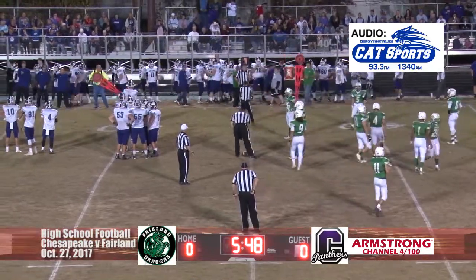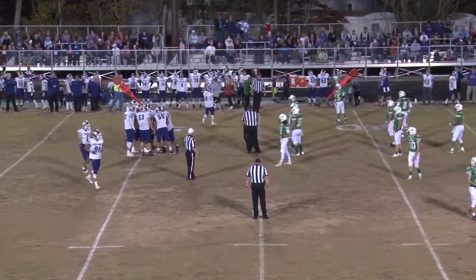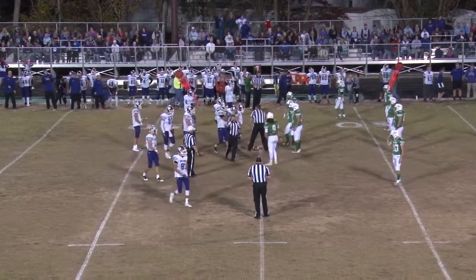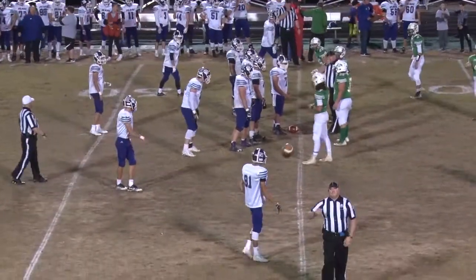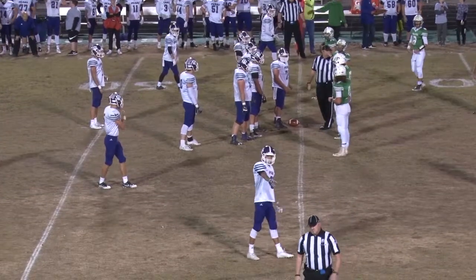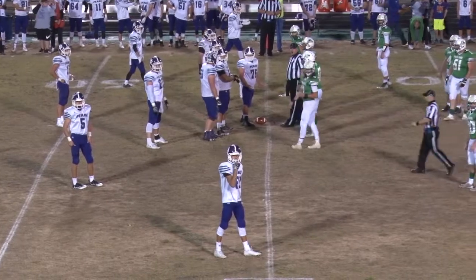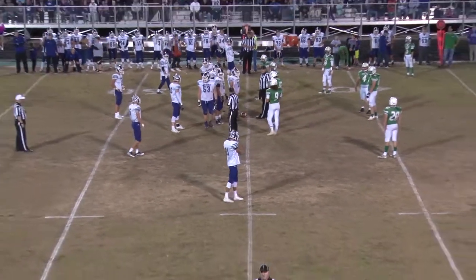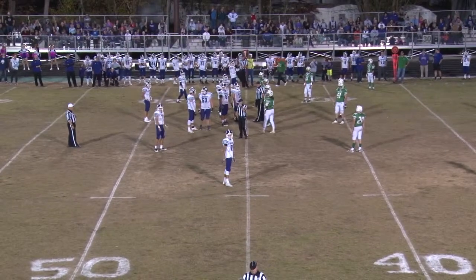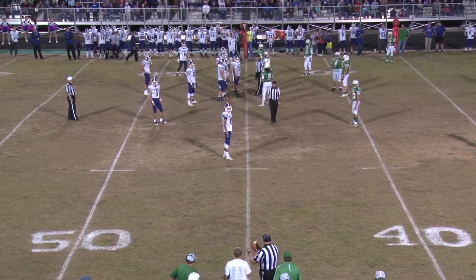Good stand by the Panther defense. Yeah, 3 and out to start the game on the first possession by the Dragons. Not exactly what I was expecting to see from the Panther defense, so kudos to defensive coordinator Coach Todd Knipp and the Panther coaching staff and players for bucking up there and not letting the Dragons get a first down on their first drive. Officials checking some footballs on the Dragons sideline.